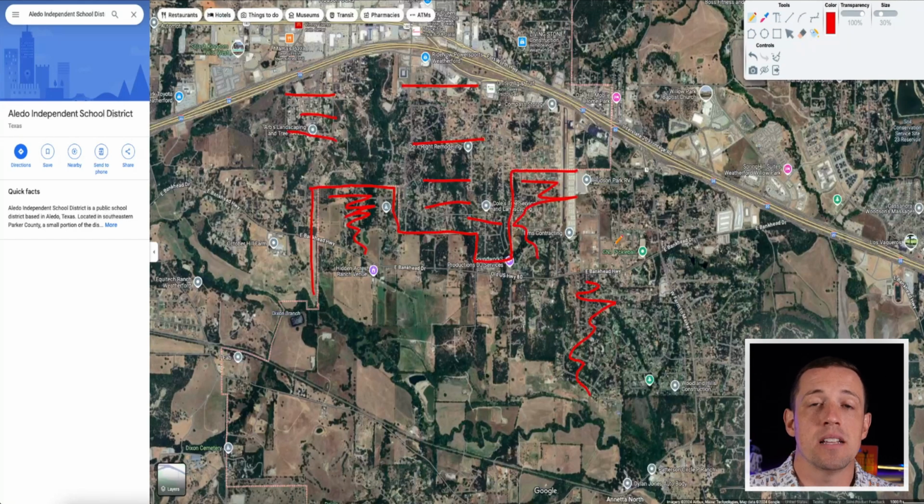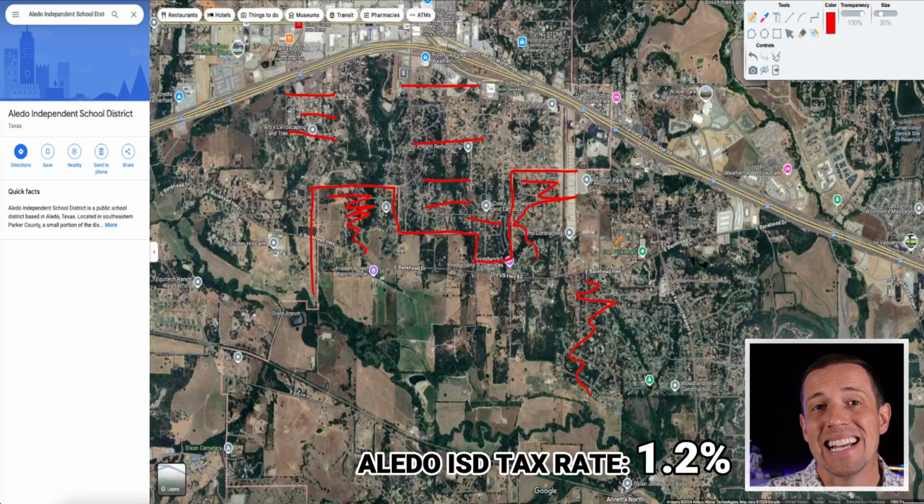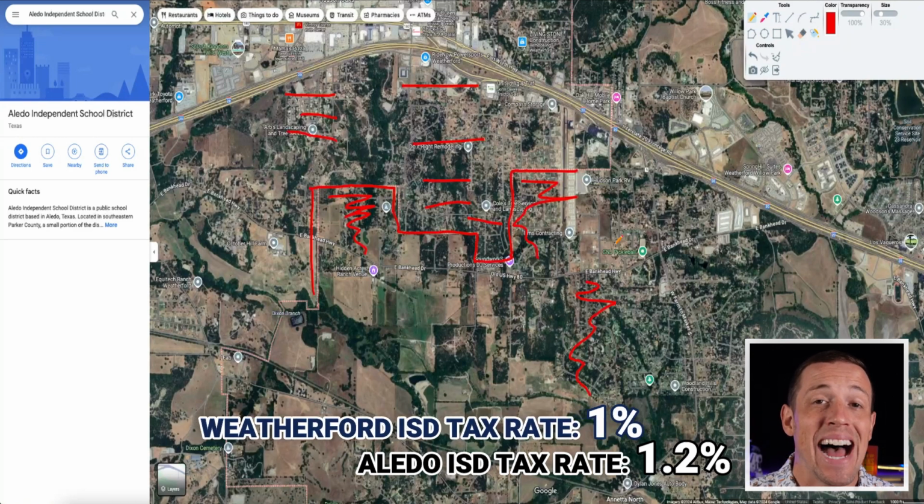So one thing to note, and I'll go over some of the details in a minute, is if you are in Aledo ISD, your property taxes are going to be a little bit higher because the Aledo ISD tax rate is 1.2% and the Weatherford ISD tax rate is 1%. So when it comes to the school portion of your property taxes, the Aledo area is going to be 20% more than the Weatherford area.